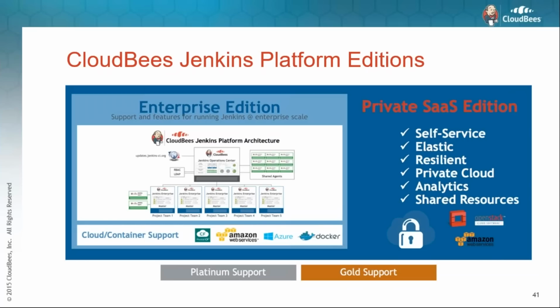The other edition of CloudBees Jenkins Platform, or CJP, is Private SaaS Edition. Private SaaS Edition provides what I would term a turnkey, internally managed CD as a service solution. You can provide self-service master provisioning, you can manage your infrastructure in a resilient, elastic way, and you can leverage either your own private cloud with OpenStack, or a virtual private cloud with Amazon Web Services. It also gives you rich analytics for managing that infrastructure and easy access and onboarding to shared resources.